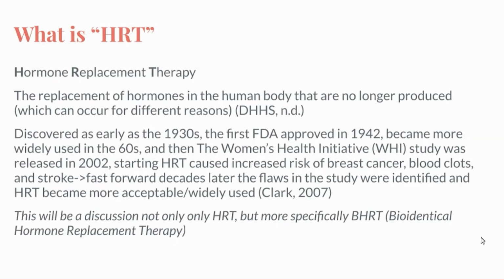HRT was discovered as early as the 1930s, with the first FDA approved replacement in 1942. This became more widely used in the 60s and then entered the Women's Health Initiative, WHI, study, which was released and halted in 2002. This was one of the longest studies being done about hormone replacement therapy in female patients, and it was showing results of increased breast cancer, blood clots, stroke, etc.